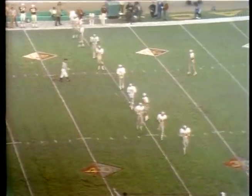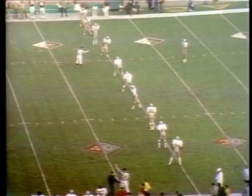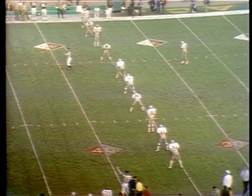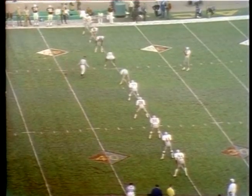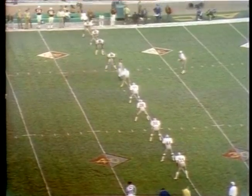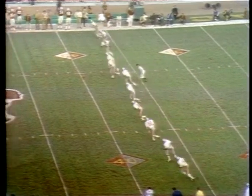The leading ground gainer in the game, Rex Kern, the quarterback, 99 yards in the first half. Lucker picked up 29 yards on the ground. Eric Cross, their leading ground gainer, 41 yards for Stanford, most on one play, a reverse. 14-10, Ohio State. Kurt Gowdy and Kyle Rote, glad you're with us. Here's the boot.